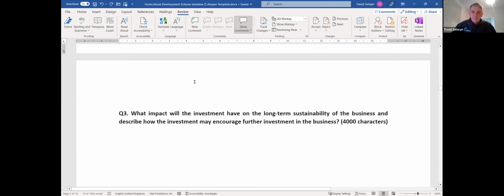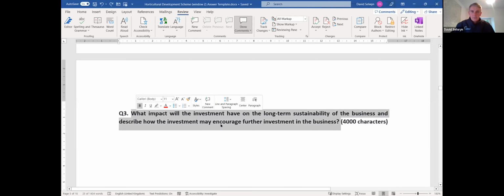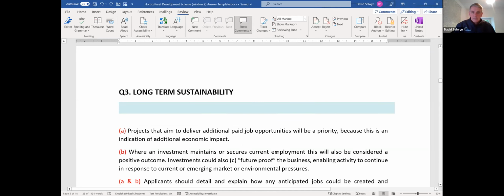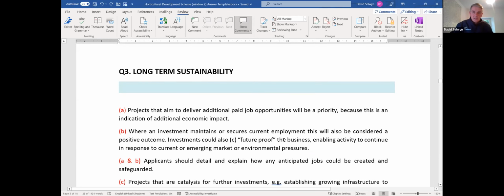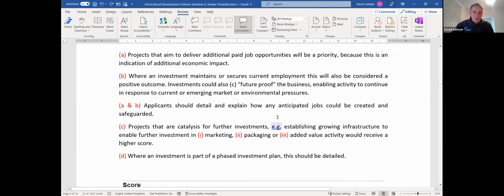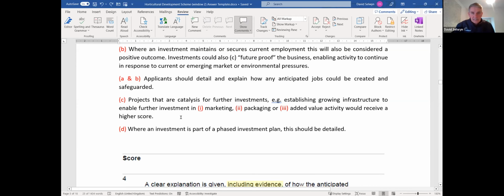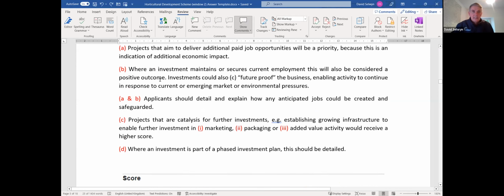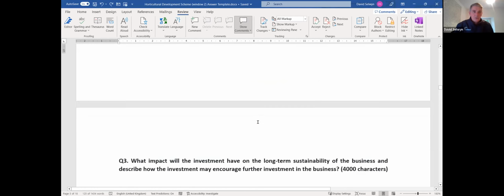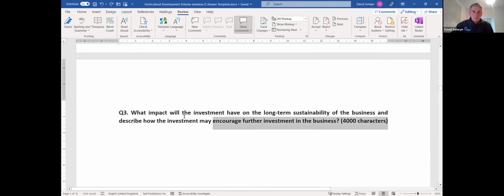Okay, and you'll notice the question says, what impact will the investment have on the long-term sustainability of the business, and describe how the investment may encourage further investment in the business. If you were to read that question alone, you may not realize that you need to be talking about job opportunities. So what job opportunities am I going to create? New jobs, and how is this going to safeguard jobs? You may get these ones, but even then possibly not. So this is really giving you a massive steer as to what to say within a quite superficial question.